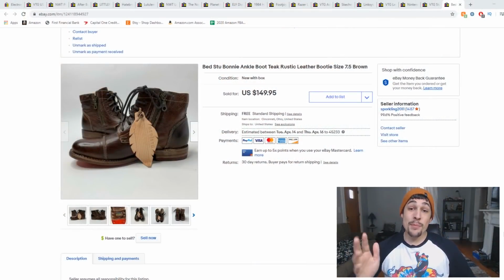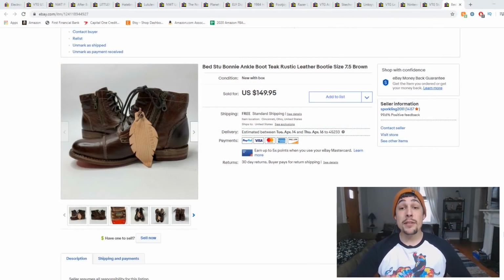Okay, so our first item here is a pair of Bed Stu Bonnie ankle boots. I mentioned in the video when I picked these up that this was a brand new brand for me. I didn't know anything about them. I was checking out at the counter at Salvation Army and they were behind the glass. I paid up for these at 20 bucks a piece. I saw them sitting there and I just looked them up. I figured I could make some good profit on them. There wasn't a ton of sold comps to go on, but the ones that I did see were very good, so I figured I'd take a shot on them.